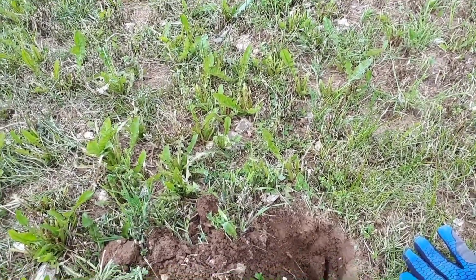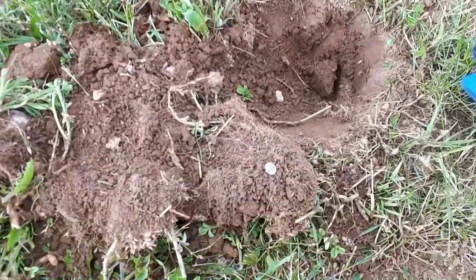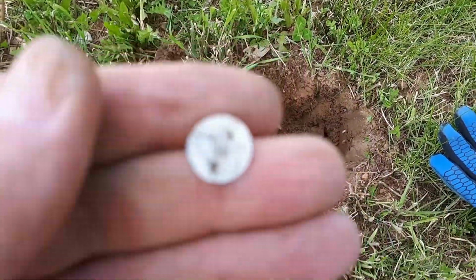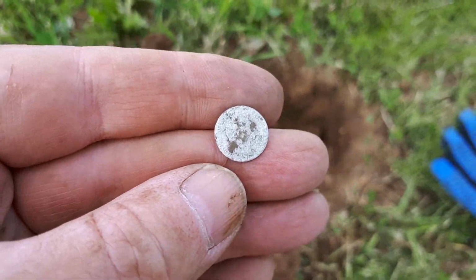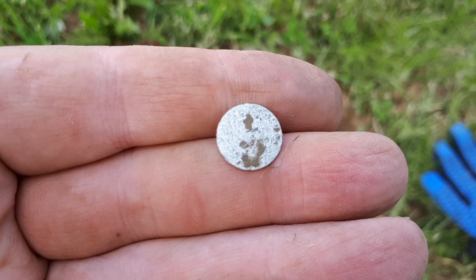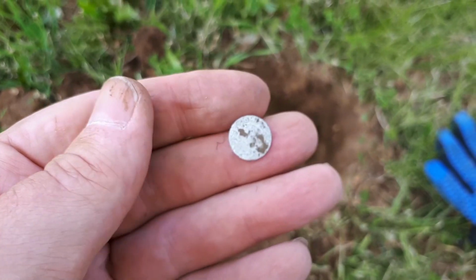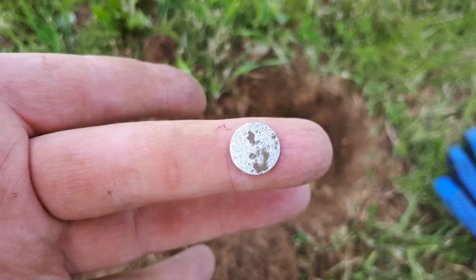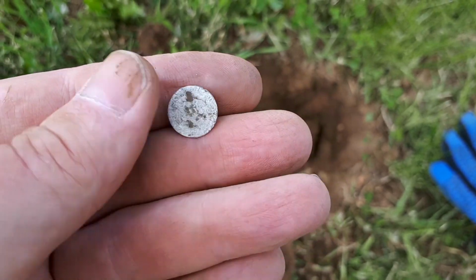All right, we got permission to hunt this meadow from the landowner, and I found 2 buttons. Been here about 15 minutes, and I just had a real faint signal about 6 inches down, and I've got a silver coin. You can just make out a head there. Looks like it's looking to the right. And then on the back side, I can see writing, maybe a shield. But this thing is worn so thin. Look how tiny it is. It's smaller than a trime. So it's probably a Kreutzer, but I'll have to get a positive ID later and a better picture for you. But that's definitely a silver coin. All right, on to the next.